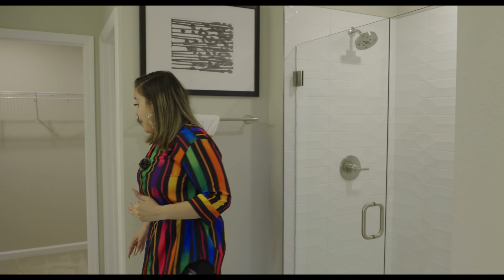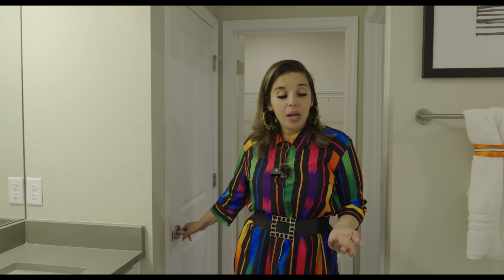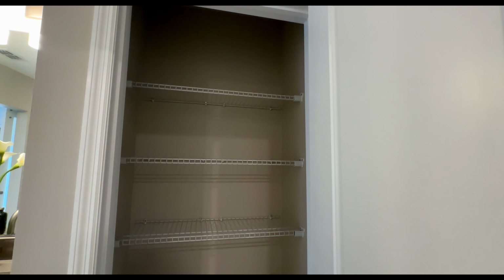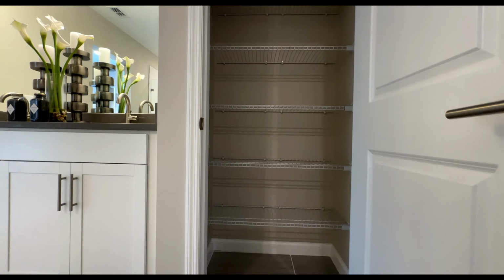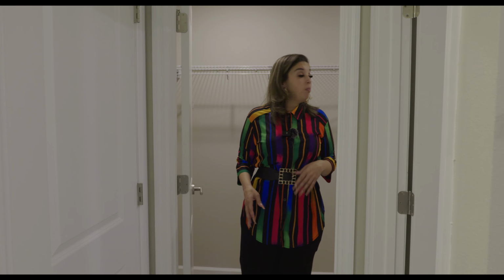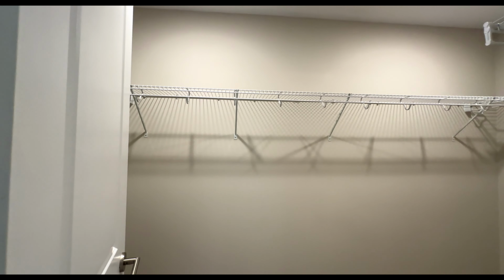So come on in. You have a separate water closet, which is nice. I didn't know until I went to Europe that it was called a water closet, but that is called a water closet. You also have a linen closet, which has 5 shelves, which is more than enough space to put all of your linens, bed sheets, and all of that good stuff. Now come on, keep walking. We have the master closet in the master bathroom. Sometimes my words just get all tangled.